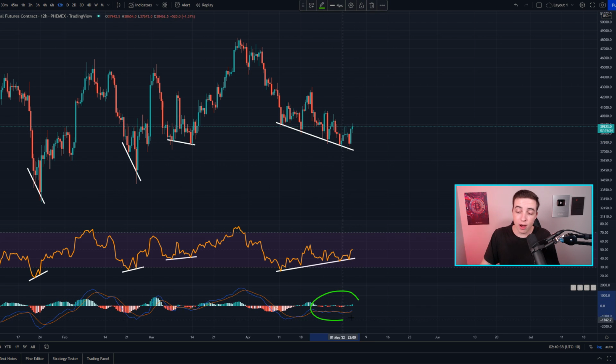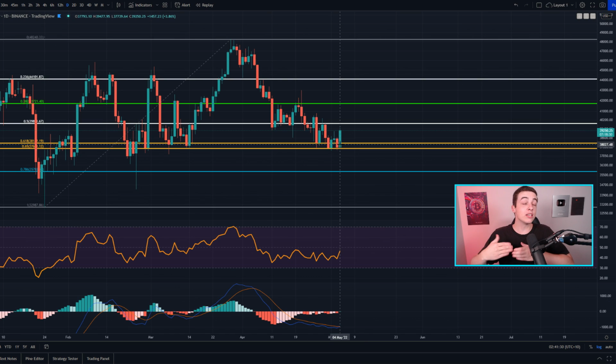But looking in the 12-hour Bitcoin MACD, at the time of recording this video, we still have a lack in momentum. But what is also good to see at the moment is the Bitcoin price holding above the golden pocket, which is sitting at around $37,000 to $38,000 per Bitcoin.